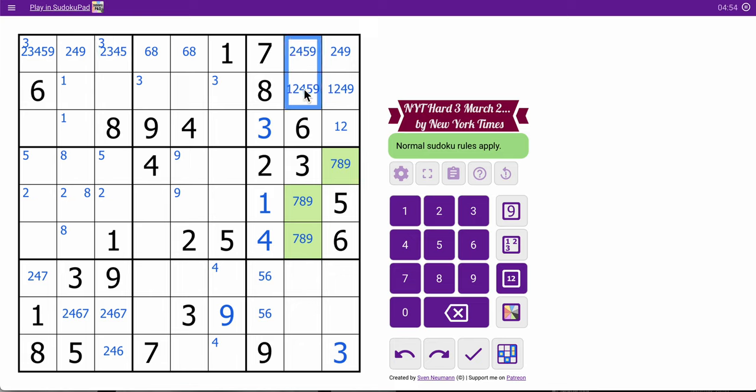Five is one of those, we know. 2, I don't have enough information. What about row 3? 3, 4, 6, 8, 9. I need 1, 2, 5, and 7. This sees 1 and 5. It must be 2 or 7.